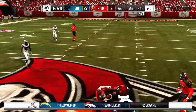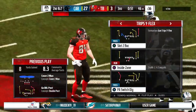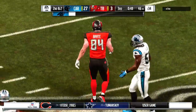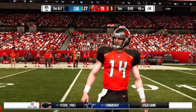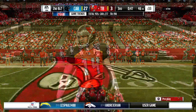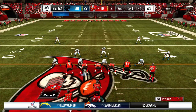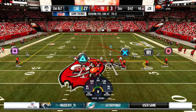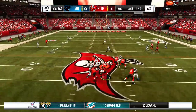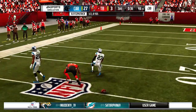And Brate has it over the middle. And he'll take it down shy of the 45 at the 46. A good pickup there. 8 yards on the first down completion. Facing a 2nd and 2 after that last catch. Good for 8 yards. Working out of the gun, Fitzpatrick. And incomplete there.